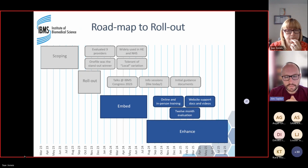The embedding phase will finish in about August or September next year, where we will do a 12-month evaluation to see what the rollout of OneFile has been like, how it's gone, what have we learned, those kind of things. And crucially, do we want to continue with the long-term use of OneFile for this portfolio? So at the moment, we are signed up for a 2-year initial period to embed, to deliver, to test OneFile. The idea being that we will extend that contract with OneFile should everybody be happy with the structure and the process.